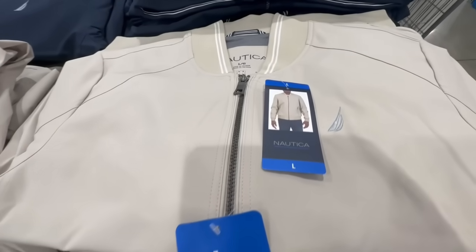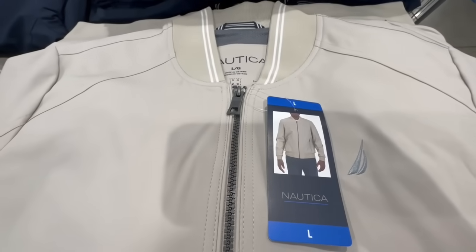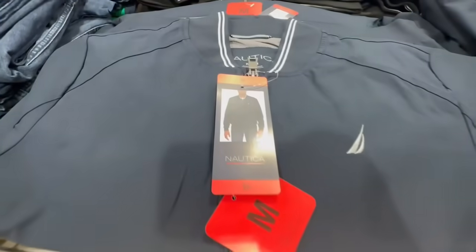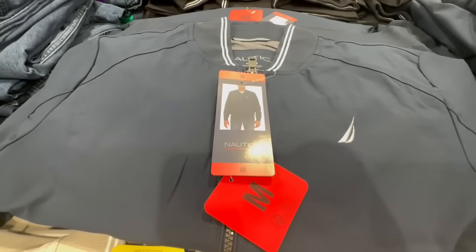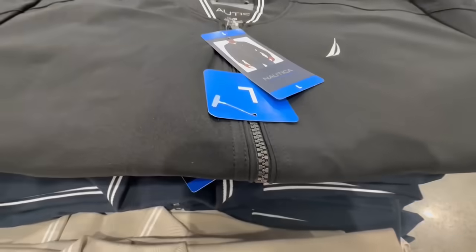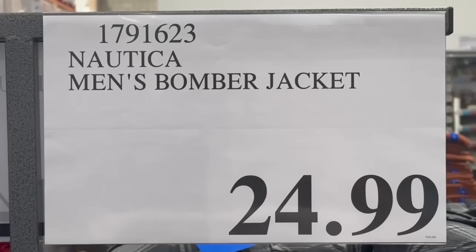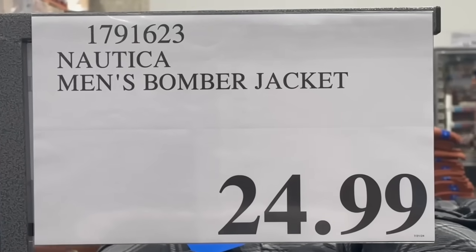I think this is the first time I'm seeing bomber jackets. These are pretty nice, definitely very stylish. I'm loving the different color options. They released these in beige. Here they are in navy blue, which are also really nice. And they also have these in black. They also have zippered pockets, which is pretty nice. And right now they're selling for $25.